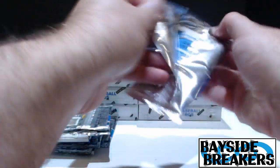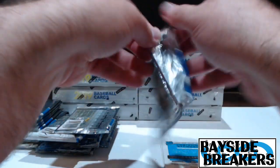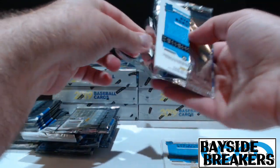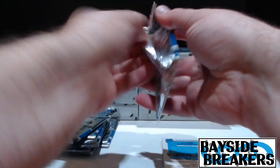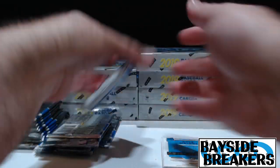My understanding is there are four hot boxes in a case, two which have five autos, and two which have 20 numbered parallels, which would represent one per pack.